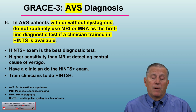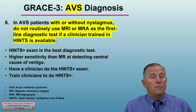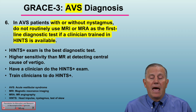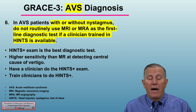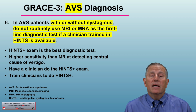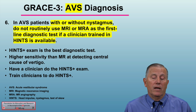Remember, the HINTS Plus exam is the best diagnostic test to be performed in acute vestibular syndrome patients. It has a higher sensitivity than MR at detecting a central cause of vertigo. In other words, when able, have a clinician do the HINTS Plus exam and train clinicians to do the HINTS Plus exam, given the fact that it can be performed adequately with only a nominal amount of training.